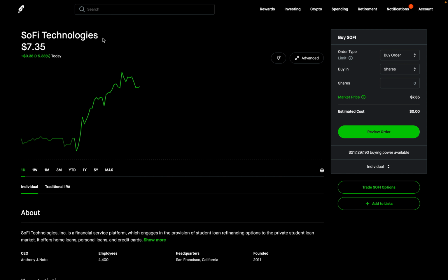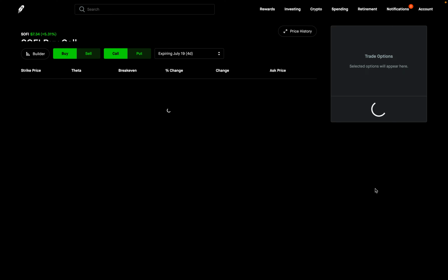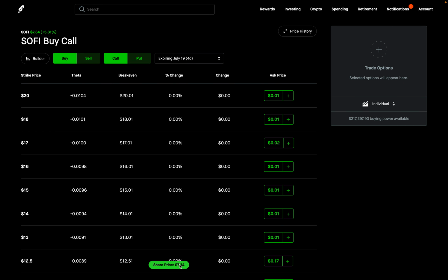So for today's video, I'm going to be using this stock, SoFi Technologies, ticker symbol SOFI, to show you guys an example of how to set up this strategy and how it works. Remember, this is just an example I'm showing you here, so don't copy this exact same trade. So what we first want to do here is go into the options for SoFi. So here we are in the options for this stock.